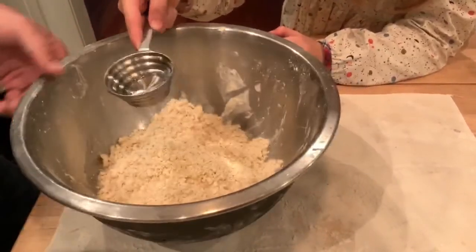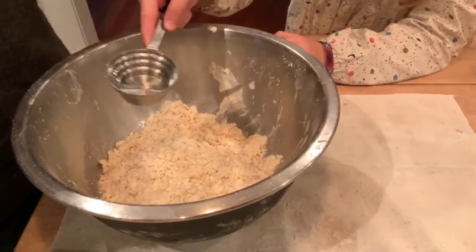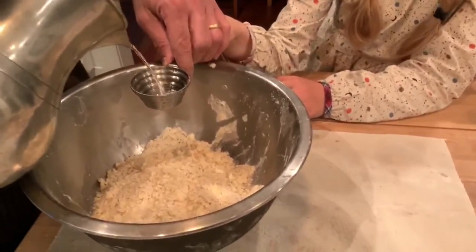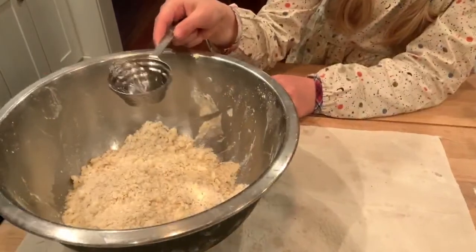Yep, sprinkle it all around. Perfect. So that's 4. Go ahead and dump the rest now. That's good. There you go. 4. We'll do 2 more, and then we'll stop there. That's the lower limit, that's the 6. And we will do more. We'll do 8 if we need to, but go ahead and sprinkle it on.